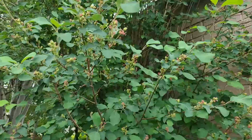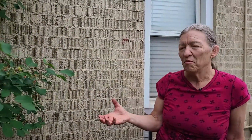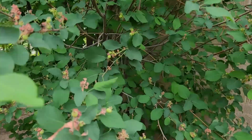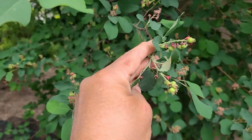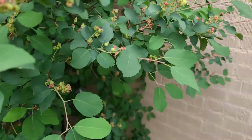And the birds love this. It's one thing to plant something with berries that maybe the birds like, but these are really delicious for people. Yes, they are. They're very tender skinned, so they're almost like blueberries. They don't really have seeds in them that you can tell. And these berries basically double in size by the time they ripen.